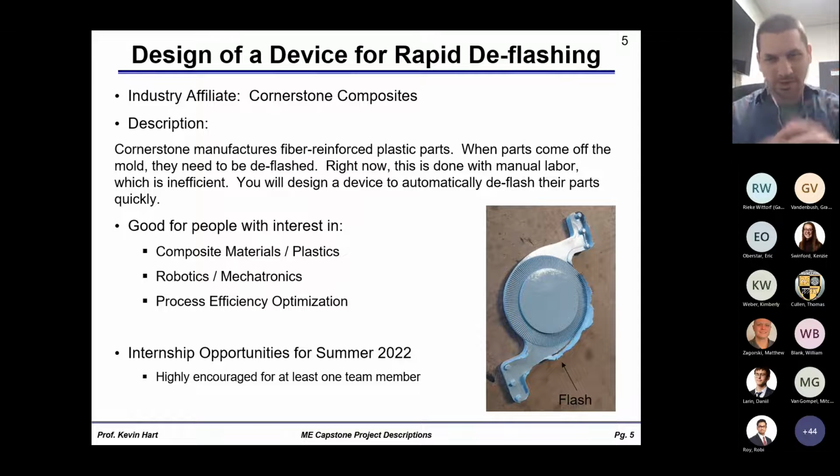So you could work there for the 2022 summer, then work on a senior design project next year related to this item. And if you do an internship there, you'll see how this thing is made. You'll probably deflash it yourself by hand. You'll get the idea of how kind of annoying that is. If you're interested in that internship opportunity, please send me an email and I'll give you some more information.